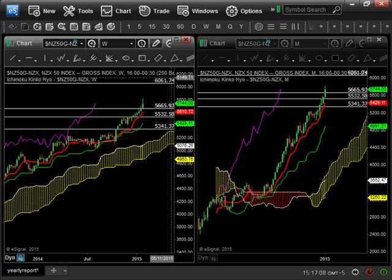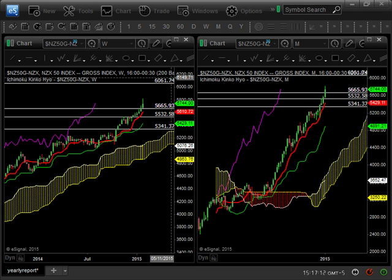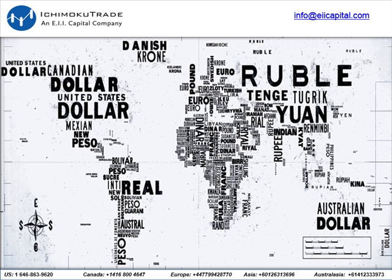If you guys are looking to trade any of these instruments on the US side, you could trade them through ETFs. Anyone around the world, you typically could trade any of these markets at will.